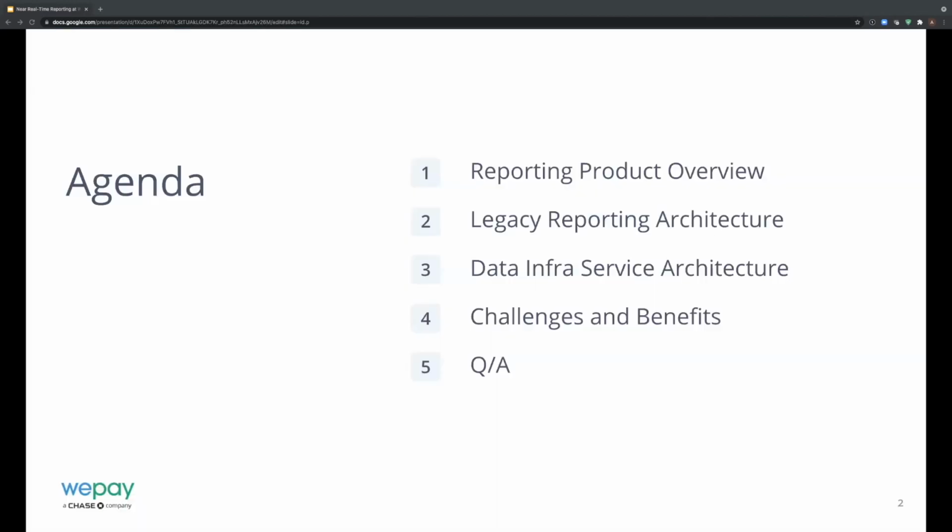So for the agenda, we'll do a top down. We'll talk about what reporting is exactly from a product perspective. Then we'll jump into how we traditionally solved reporting at WePay, the initial idea of what reporting was, and how it evolved over time, thinking of it more as a data product, and how we're trying to create a real-time infrastructure using Pinot and Kafka. And we'll leave some time at the end for Q&A.